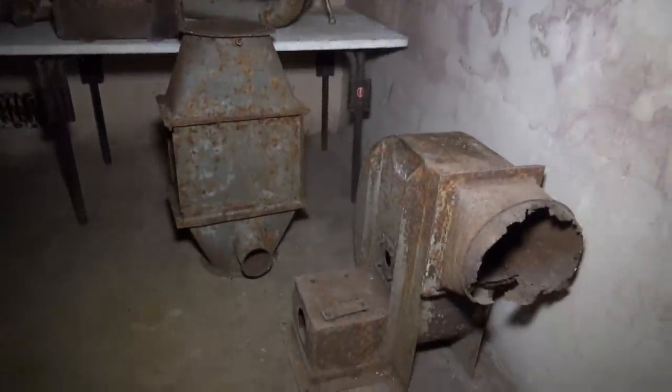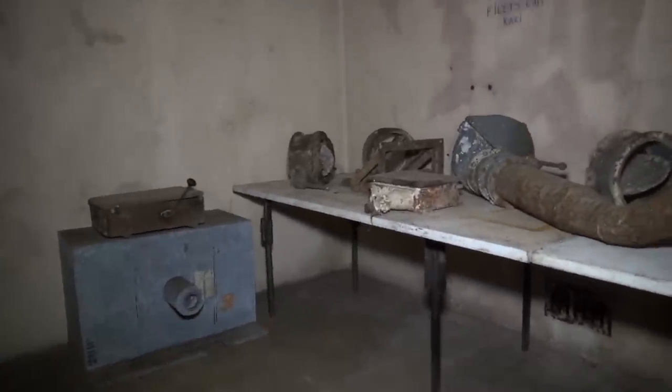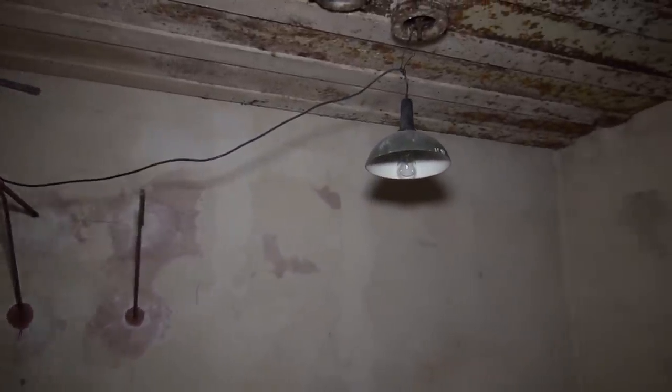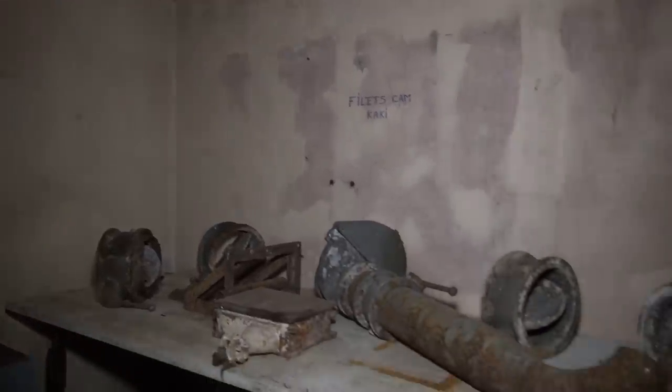So what do we got? This is part of the ventilation, the original ventilation. See if it works. I know there's light in here, but that's not it. Lights, ventilation. Scrappers did get quite a bit of this stuff here.